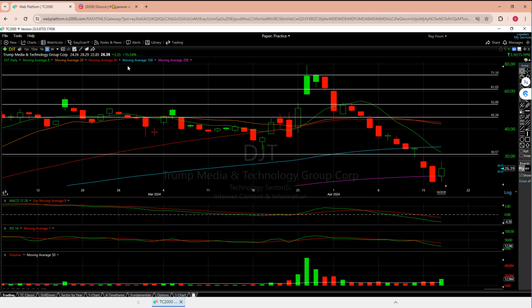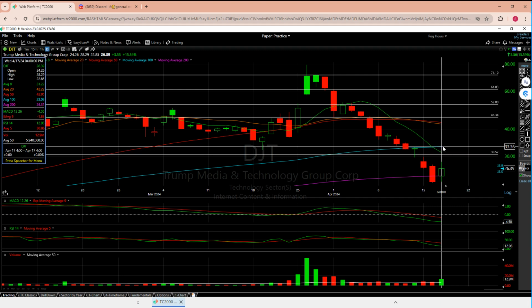Maybe the 200 moving average could give us a good little bounce and maybe actually take us back up to this 30-50, 30-60 line. I could actually see that happening. Again, just baby red to green, okay? I don't know if we're going to get over it, but if this gets over 33, you can see it's 33.09 in the box over there.